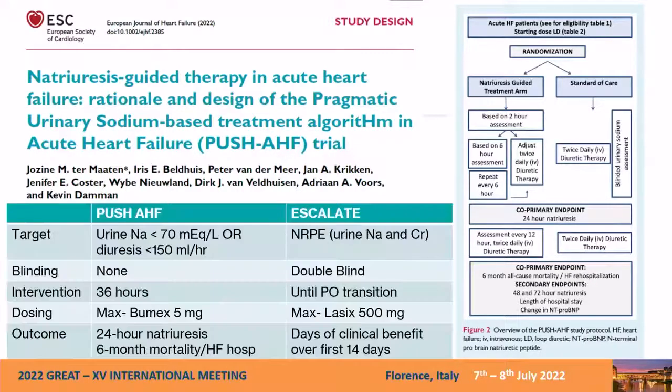So the main differences: our trial is called ESCALATE, and PUSH-HF is Dahmen's trial. They are using a dichotomous cut point. If your urine sodium is less than 70, they escalate. We're using Jeff's equation, which is a little more complicated. It requires a sodium and a creatinine and a calculator, but it's not so complicated that it can't be used in real time. They don't blind, we do. They transition at 36 hours. We've had patients on our protocol for 10 days, so we go until they're off diuresis. Their max is 5 of Bumex, ours is 500 of Lasix plus the thiazide.